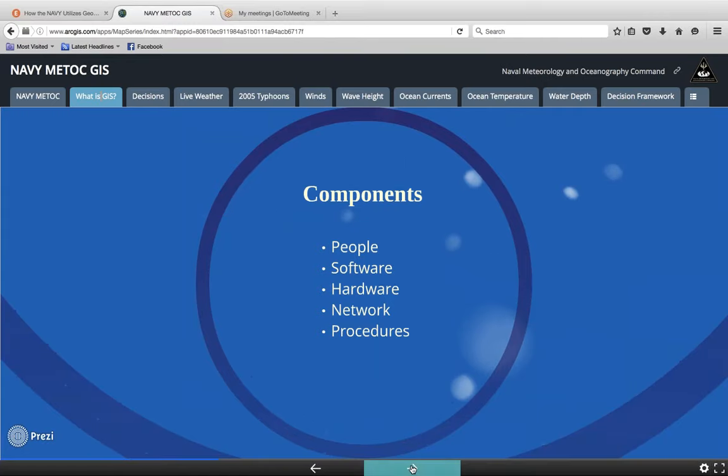However, it did introduce the main components of the system, and this is people, software, hardware, networks, and procedures. And really the procedures are the business rules that people use GIS to apply in their everyday use cases. And this is pretty much what drove the concept that this is a tool. It's a tool for biologists, it's a tool for meteorologists, it's a tool for oceanographers and those type of things, because they were applying business rules in their own discipline just using geographic information systems at this time.